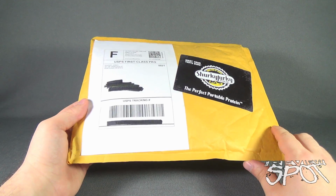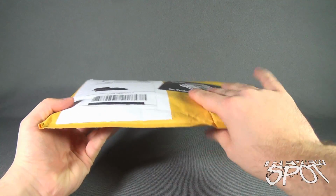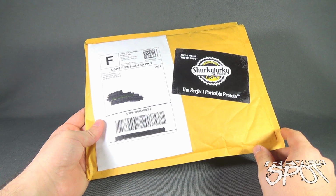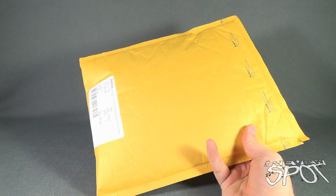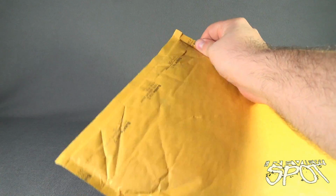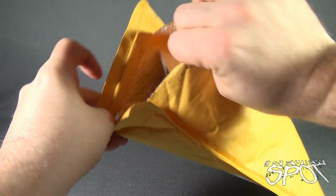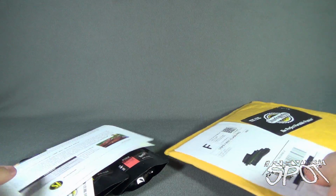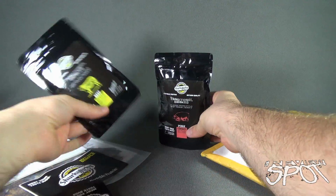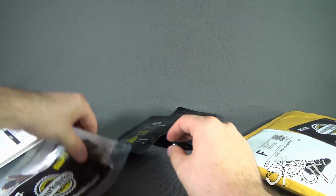You don't get so much a box from Sherkyjerky, instead you actually get more of an envelope, and this comes to your house every single month. Without further ado, let's grab our knife and get the envelope cut. Let's find out what jerky we've gotten this month. We'll just put the envelope right there. We have what appears to be two of them there, actually there's three.